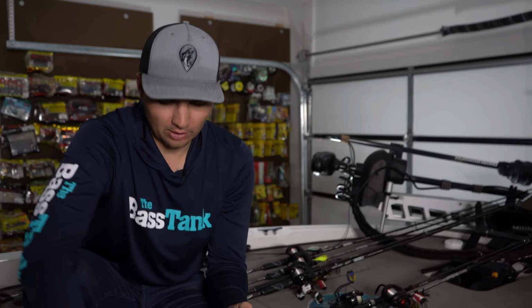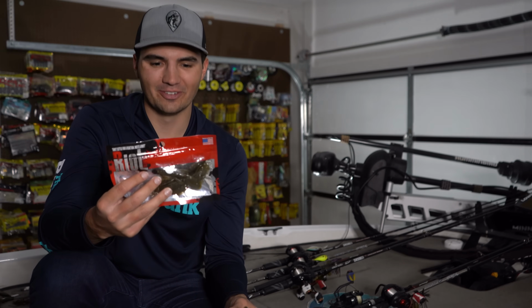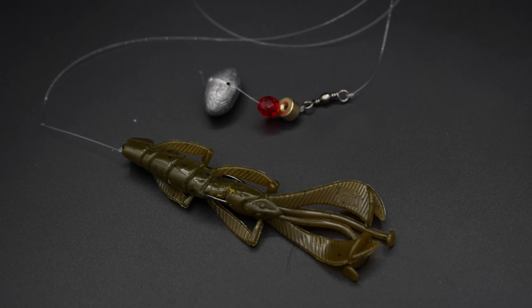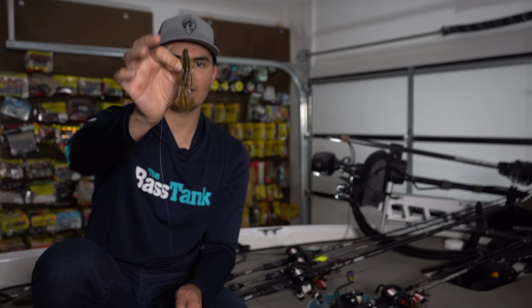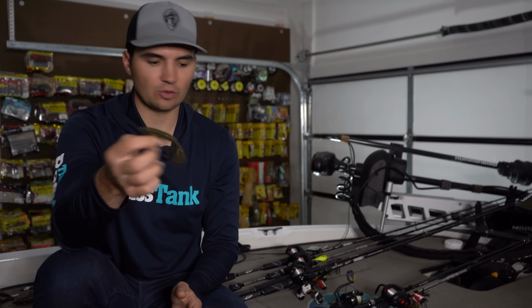I just picked him up off Tackle Warehouse. It's the Riot Baits Vigilante. I literally have to read the package because I've never thrown these before. It's kind of a cross between a baby brush hog and a lizard style bait. It's pretty interesting. I really like it. I think it's something a little bit unique, a little bit different from what I'm usually throwing, and I'm gonna give it a shot to see if it works.